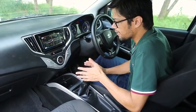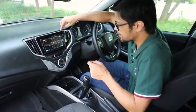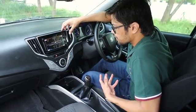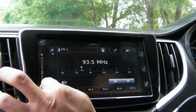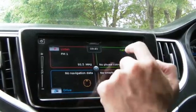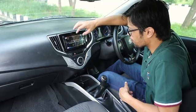One of the key highlights of the Maruti Suzuki Baleno's cabin is this touchscreen. Now, this color touchscreen offers a wide variety of functions. It's a touchscreen, so you can swap across the radio channels, go back, you can connect your phone, and you can access all the calling functions.